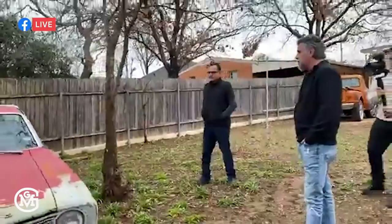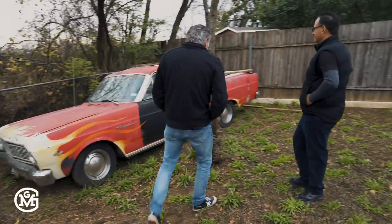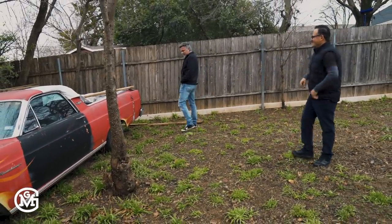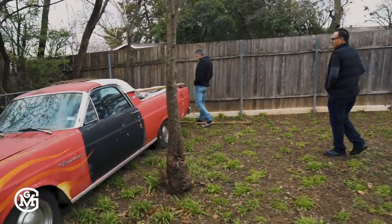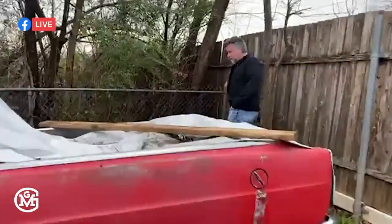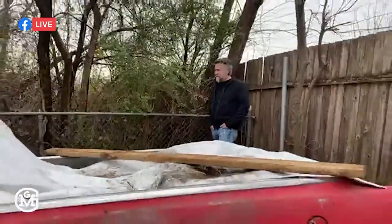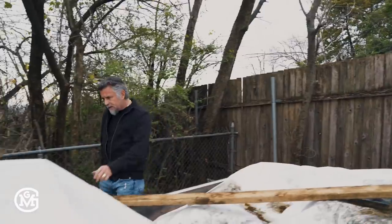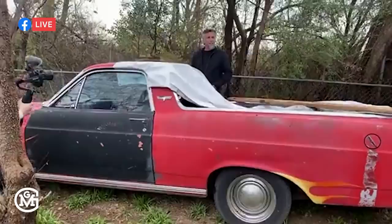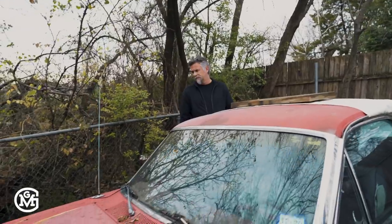Why do you think this is a nice truck? It's a run and drive. It's a run and drive? Yeah. That makes it nice in this neighborhood. Well, it looks like it's mostly complete. Yeah, this is a pretty rare body style. What is it, 65? 66. Pretty cool. How much is this? You can take it for $3,500.